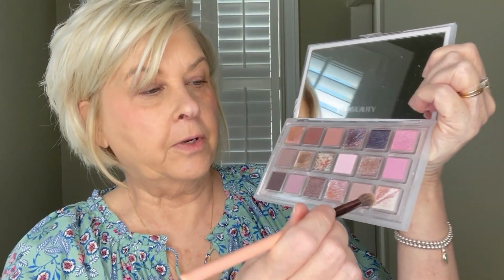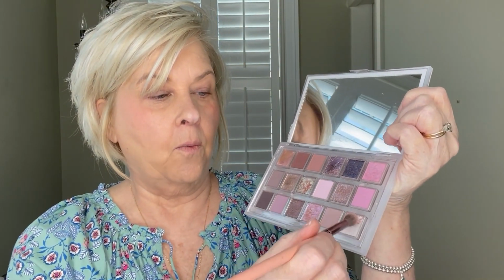Now, let's see, what do I want to do? Eyeshadow. And I'm going to try to open this up. This is off the cuff, we'll see how it turns out. Let's just try doing an all over white color, all over the eyelid to give it a good base coat.